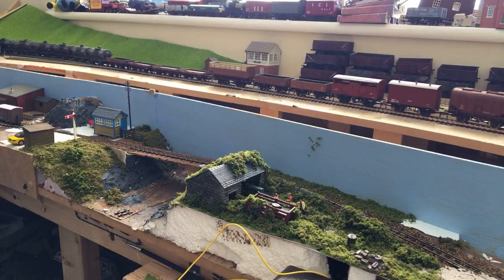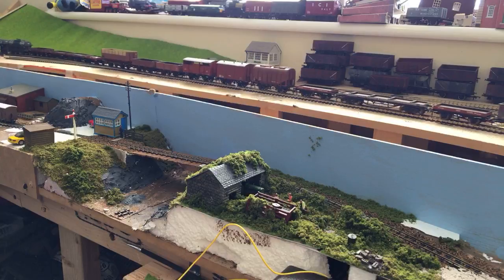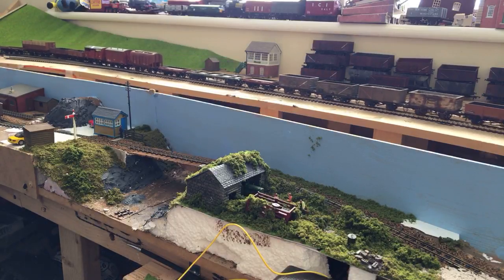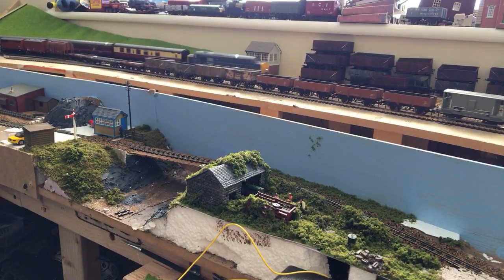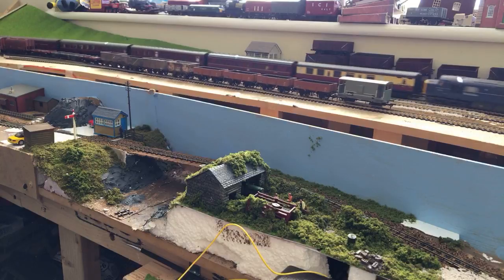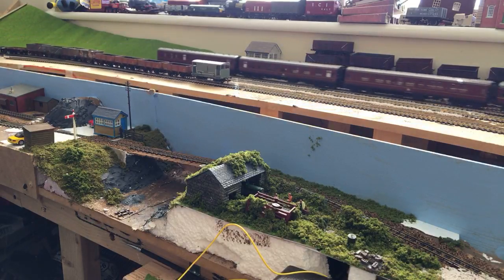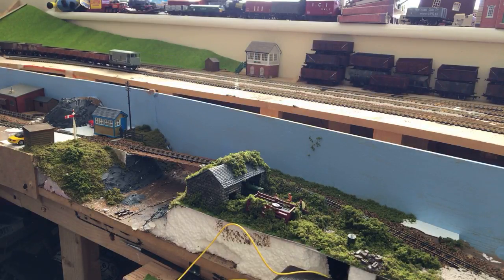I'm trying to go into the other track where the train's waiting to leave. Something wrong with that point now. Well, he's in the station. And now the passenger train can leave, so they don't have to stop at the crossing on the way out.